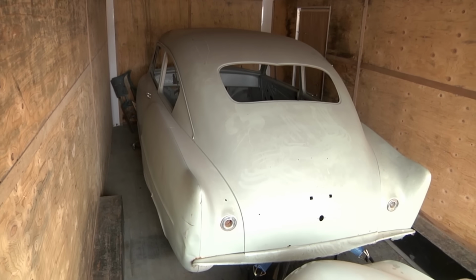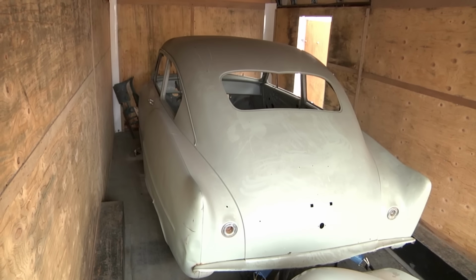It's pretty crazy. Mark brought down this Henry J. It's a bitchin' car. It looks like they're doing a pro street thing. This car was sitting around Mark's garage for years. He's in no real rush to finish it, but he wants me to build it. That is a great compliment. That's crazy, and it has no trunk. What kind of car doesn't have a trunk?